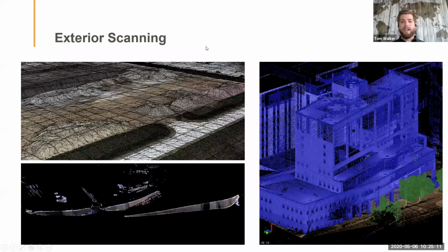So exterior scanning, and I'm going to talk on two of these and then give a quick demonstration on one of them. So the first one, as we can see here, is a surface. Now this one specifically is an image of a surface that we scanned with the SX10, which was that third unit. So this is going to actually have coordinate systems in it. You can see that it's actually a surface as well as a mesh.